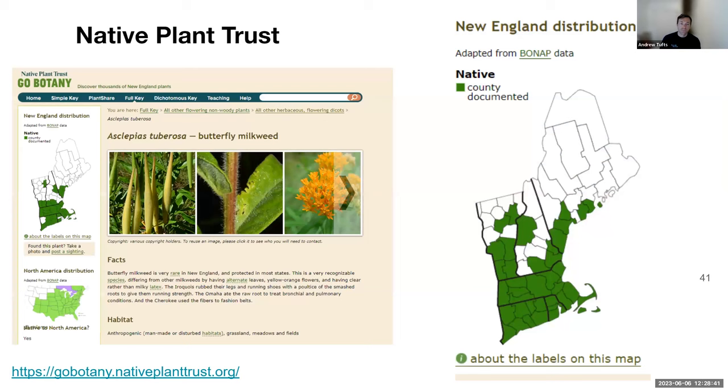I touched upon Native Plant Trust before, but again, this is just a fantastic resource. Traditionally, I would go around with a variety of plant identification books in my bag, but these days I often will just carry my phone with me and use this as a resource for identifying plants, because it's just such a fantastic resource.